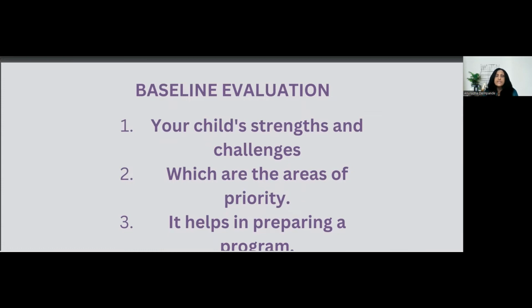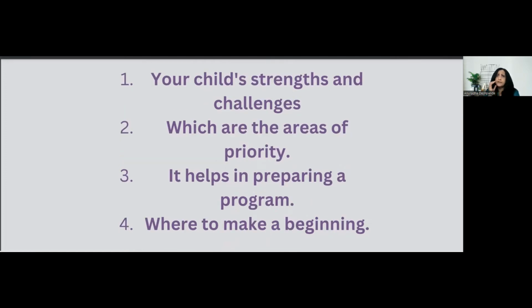So let us look into each one of them in detail. Baseline evaluation is nothing but assessing your child at their current functional level. And why should you evaluate your child? Because when you evaluate your child, you will know your child's strengths and challenges, which are the areas you have to prioritize, and it also helps you to prepare a program, and most of all, it tells you where you have to begin.